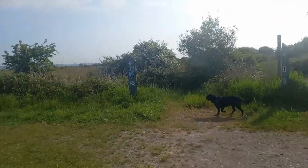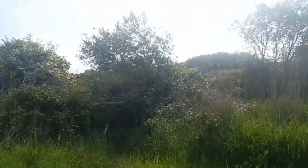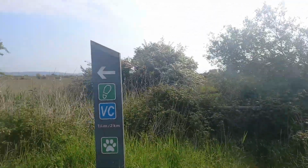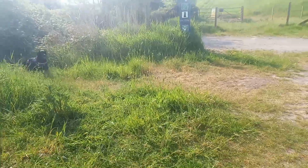And this is where we leave the Wales Coast Path behind and follow the white dotted path. So you see there where we come from the lighthouse, and we've got 1 mile left to go. Okay, Otis, this way.